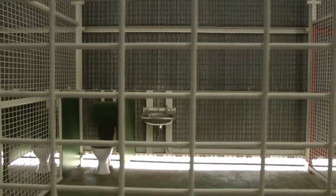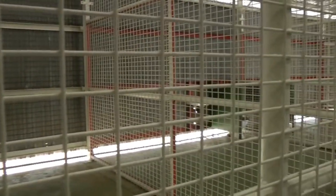What do you reckon, 1975 that closed? Well, it's got flushing toilets, so 1975 sounds about right. Deb just made a good point. If they were here for 100 years, and she thinks she saw a sign saying it closed in 1975, Cyclone Tracy came through in 1972, was it? 1974. That means that during Cyclone Tracy, this would have been full of prisoners. That would have been scary.